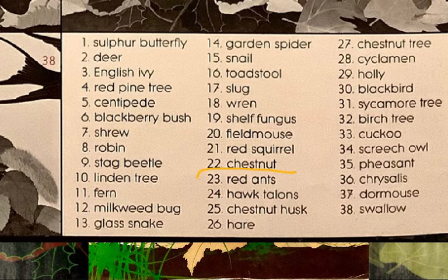So, red ants. Can you remember where we saw them? Birch tree. Can you remember what the bark looks like? Snail and slug. What do those two have in common? A stag beetle. The English ivy. These are all things you can go back and look for.